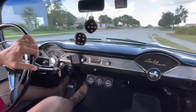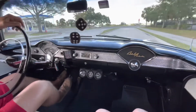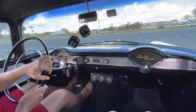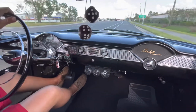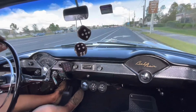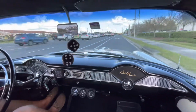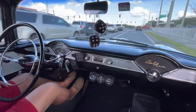Just shifts really nice, isn't it? It's nice. It's comfortable in here. Sixty-seven years old. Fuel gauge works. Temperature gauge. Man, got a little feet in her too, don't it? Yeah, for sure. Beautiful. An overdrive transmission, wow. Didn't realize that. Four-speed overdrive.